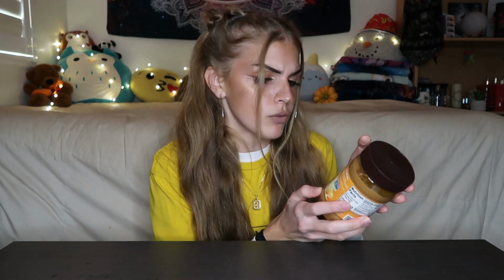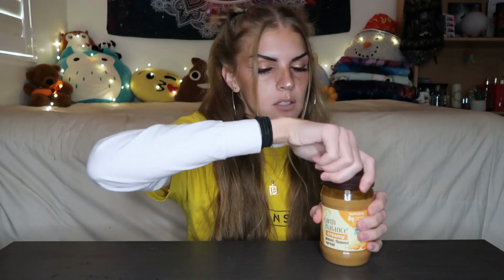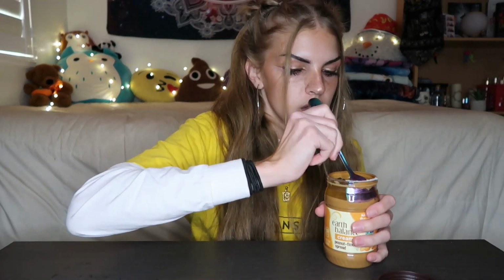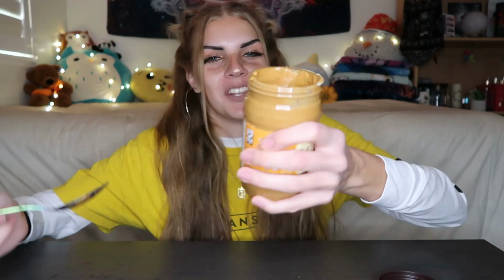Next up is Earth Balance. I've never had this one before, but this one also contains flaxseed oil. I'm pretty sure Earth Balance also has butter. I'm not exactly sure, but I've heard good things about this brand. So this one's oily. I'm gonna have to mix it. And yes, I'm cleaning off my spoon in between uses. Okay, I think I stirred it up enough. Didn't think I was gonna have to do that for any of these.